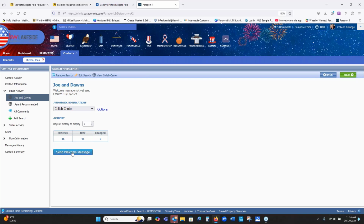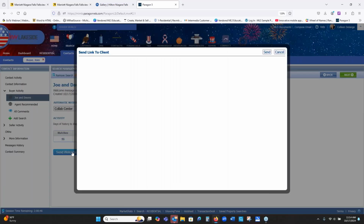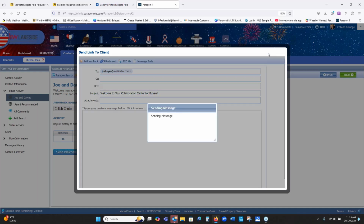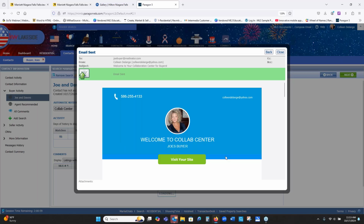I usually create a custom message, which you can do. By the way, you can create this custom message in your preferences. I'm going to show you that in just a second when you're setting up your site. Whatever is in your preferences is what's automatically going to be sent. If you wanted to put in something different here, maybe it's a specific client you want to reference, hey, Sally Sue, great seeing you at the grocery store. You could actually do that right here. But all you have to do is hit send, and their Collaboration Center is set up and they're ready for it to be used.